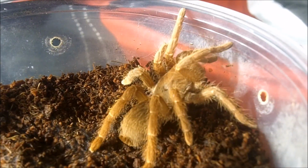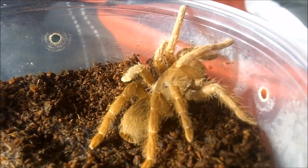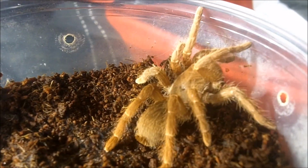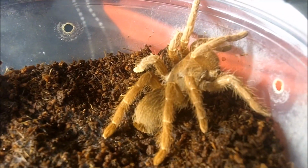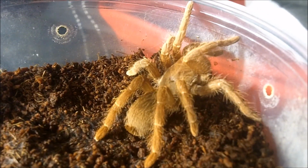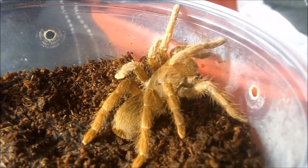But definitely really cool, because they have the ability to hiss. I'm not going to do that because I don't want to upset my spiders, but there we go. And this is all that I have left to show you with my old world terrestrials. Now I'm going to show you my arboreals.